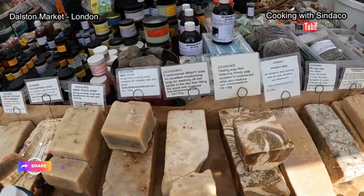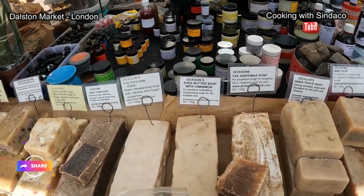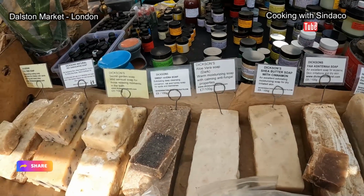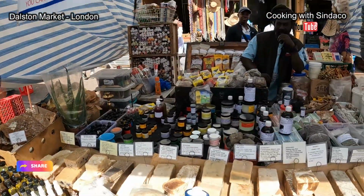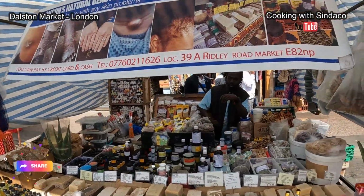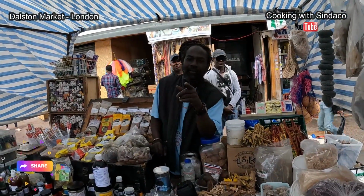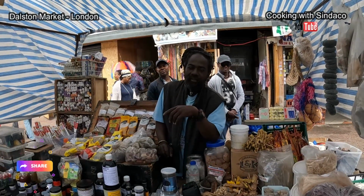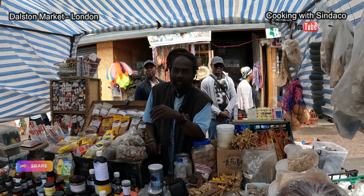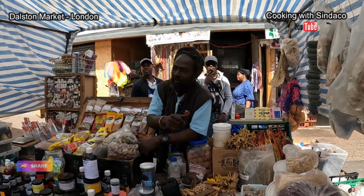Wow, man, I'm seeing things for the first time. This is Yasantua soap, aloe vera soap, sweet avena soap. A whole lot. Come try this, Mr. Dixon. Mr. Dixon, the address again? Yeah, it's 39 Reed Road Market. 39, okay. And then the place number is number 100. 100, okay. And you can call him on 077-602-11626. I'll call Mr. Dixon.